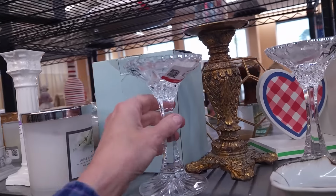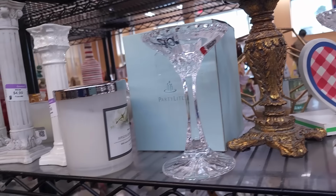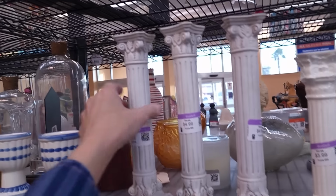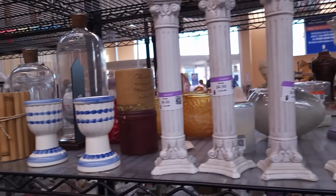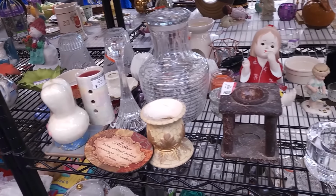Okay, we round the corner, see what we've got in these candle holders. $10. Not sure why those are $10. I like these little columns. Those are fun. They're $5 each though. I don't know that they are $5 each fun.